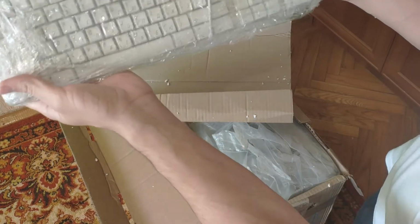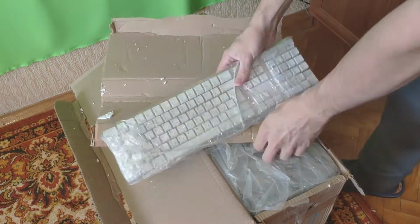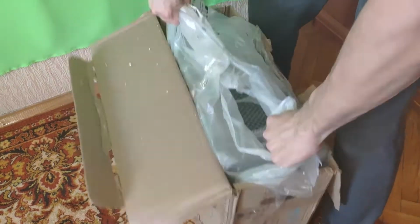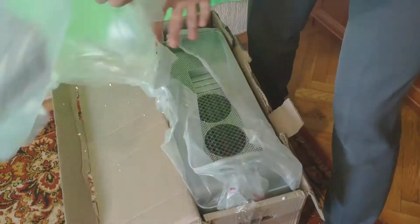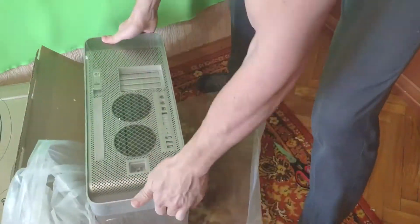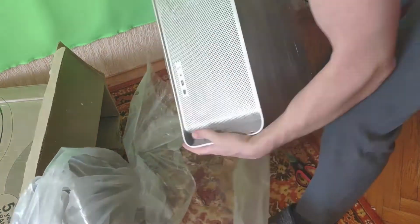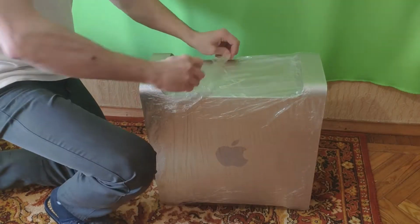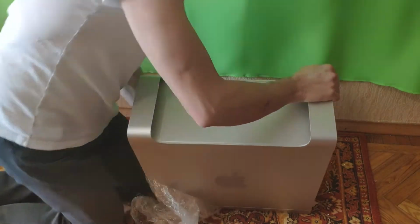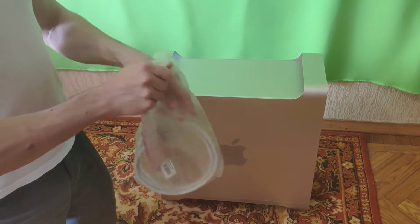The seller also sent the original keyboard. Unlike other keyboards, this keyboard by Apple is noticeably heavier. Earlier, the original mouse was used together with this computer, but unfortunately the seller didn't find it. The process itself makes me happy. It's always nice to open something new for myself, especially if it is such a legendary computer like the Power Mac G5.